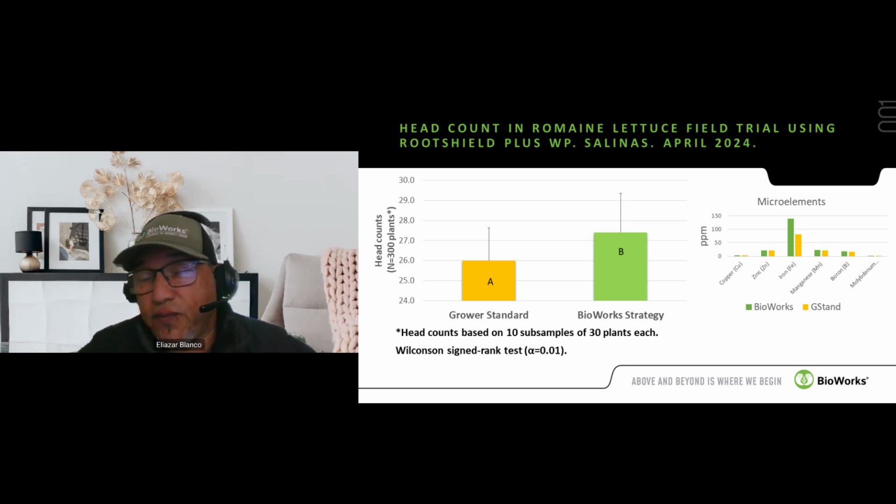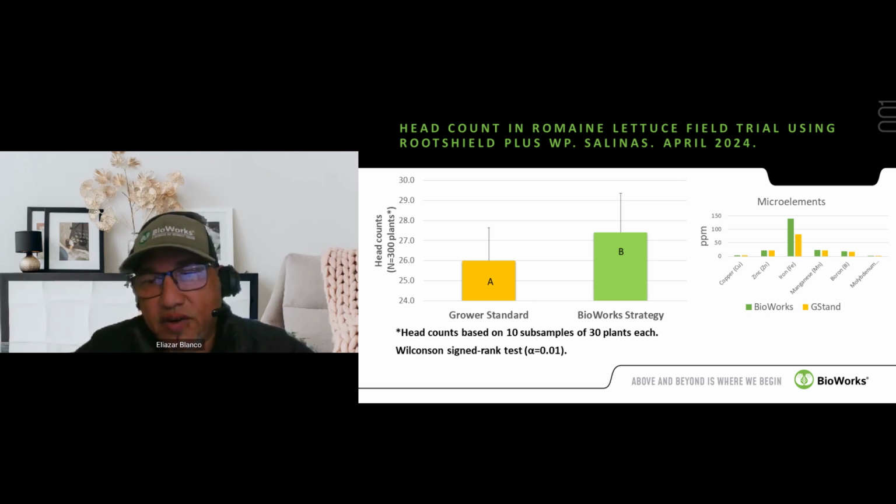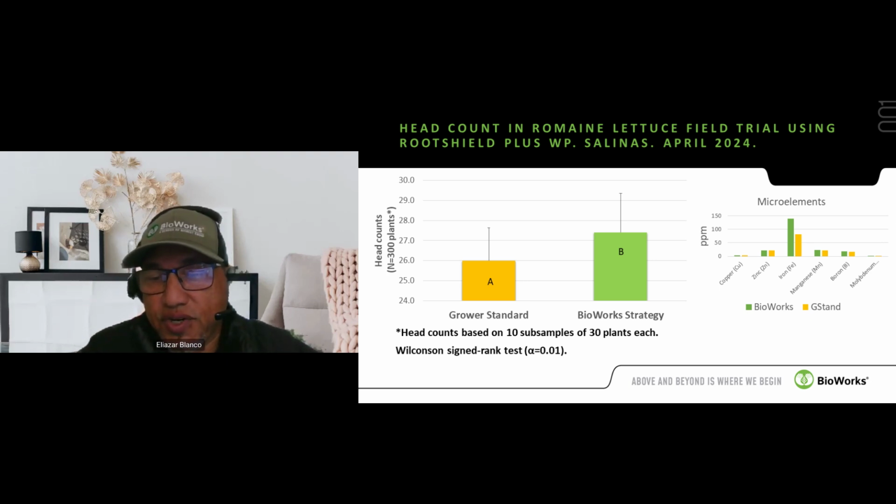We also conducted foliar evaluations on the nutrient content. In particular, I wanted to stop a little bit on the levels of microelements. As you see on the right side of the slide, most of the microelements registered on the plants treated with the BioWorks strategy were higher, and particularly iron was almost twice as much as the one registered in the non-treated control.